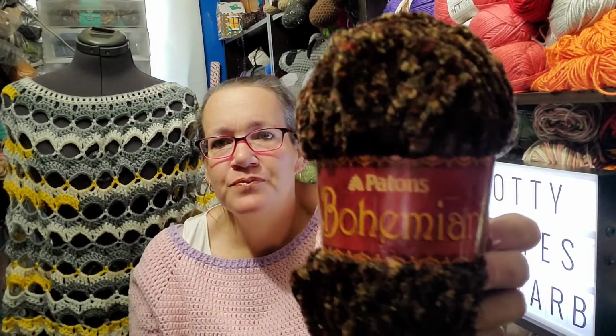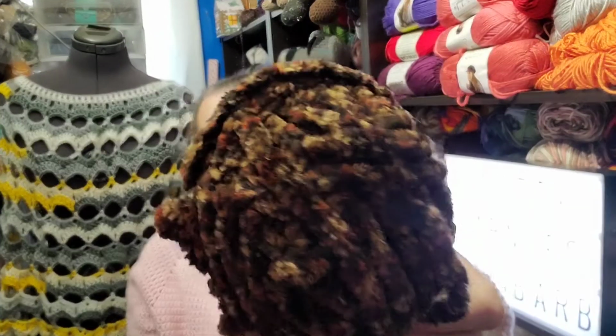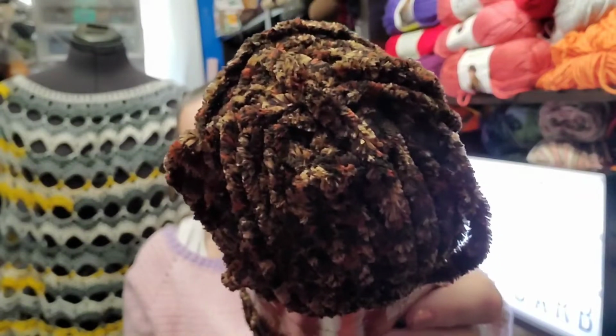And last number 6, super bulky, is, I love this yarn, Peyton's Bohemian. I purchased this yarn. I got some money from my mom one year for Christmas or my birthday, one or the other. And we were shopping at Michael's and she wanted a hat made out of this. So with my birthday or Christmas money, whichever it was from her, I purchased 3 balls of this to make her a hat. And I loom knitted the hat, so it was a nice knit stitch. That was before I taught myself how to knit hats. And it turned out beautiful.